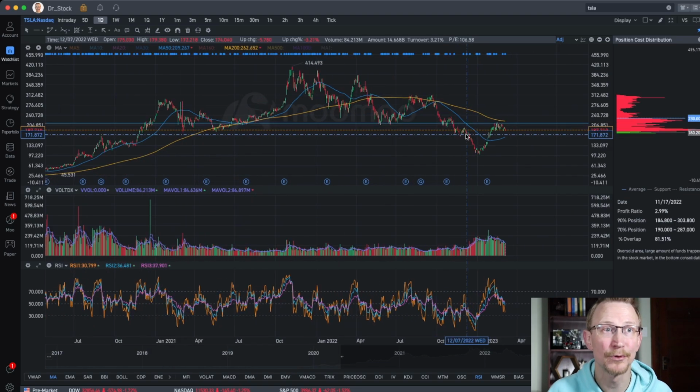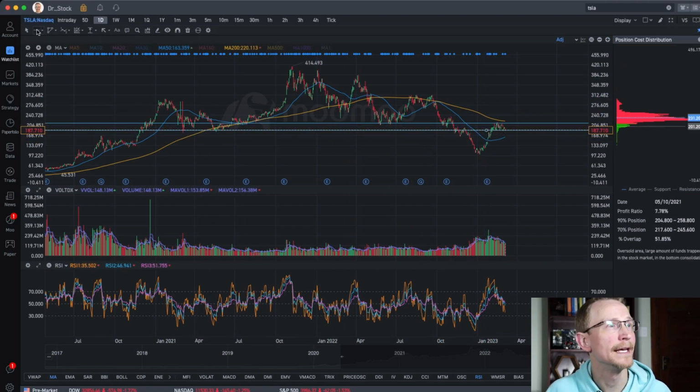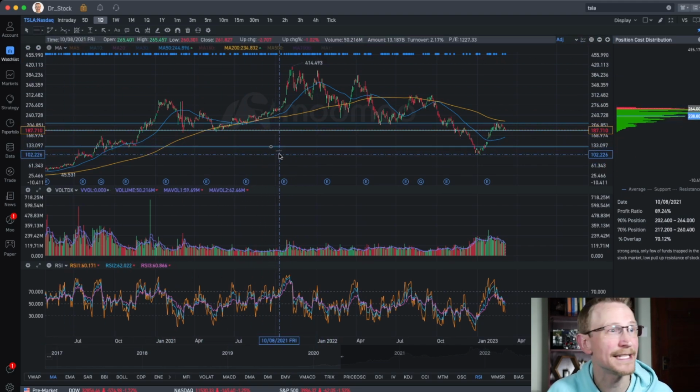Now, let's talk about support for a moment. Grab some more horizontal lines here. They are my favorite form of support and resistance to take a look at. So I'll put that one on there. And then let's grab another one. And when we look at the more recent lows, and again, you want to think area of support more so than support lines. Lines are just easy.